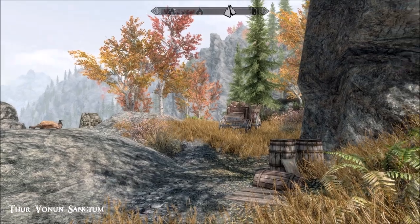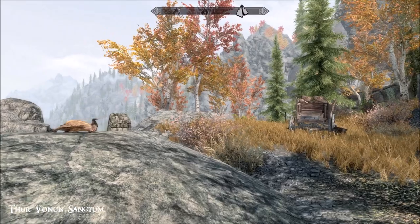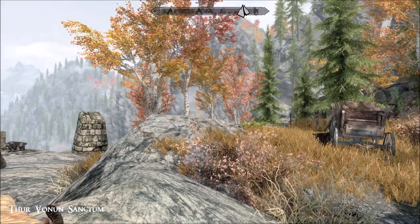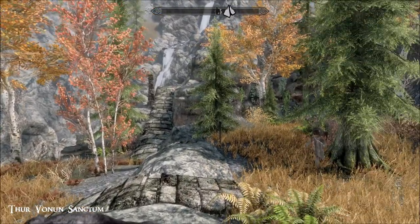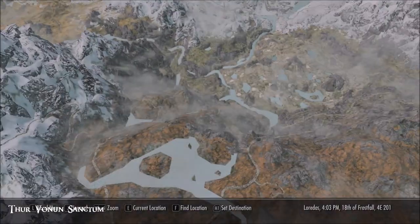Today we're looking at a brand new home on the Nexus. This one was recommended to me by Valhalla Shelf, one of my kind viewers. It's called Thur Vonun, and it's by Chris in Excess and Thur Team. If you've got Maple Manor installed, this is literally right behind it. If you don't, then I'll show you where we are on the map.